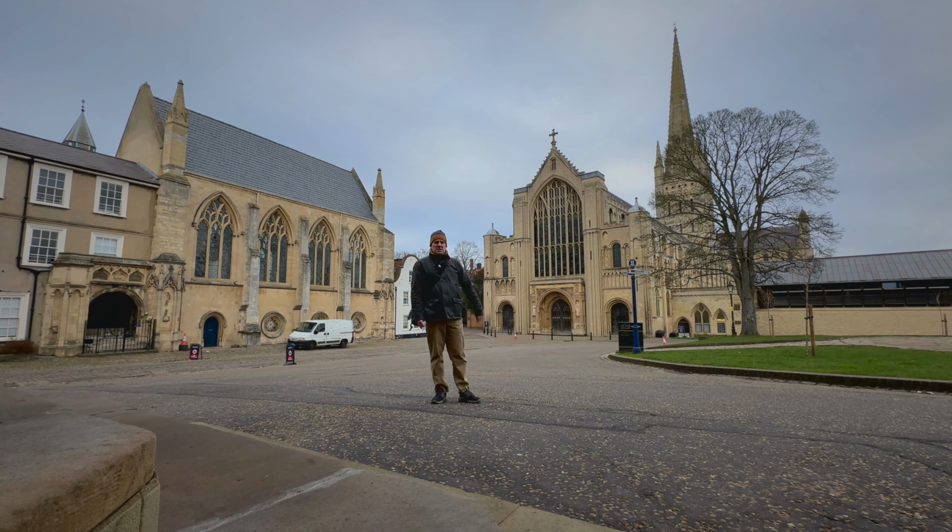So behind me you can see Norwich Cathedral. Well, one of Norwich's cathedrals, because there are actually two. This one is actually called Anglian Cathedral of the Holy and Undivided Trinity. Quite a mouthful, I wouldn't have remembered that if I hadn't written it down.